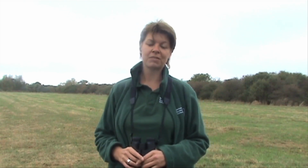Welcome to Meadow Farm. This is our highlight for the year. We were awarded a grant for £750,000 last year from the Heritage Lottery Fund to buy this amazing site. It's 28 hectares in size, a fantastic example of lowland floodplain meadow, some of the last remnants throughout the UK.